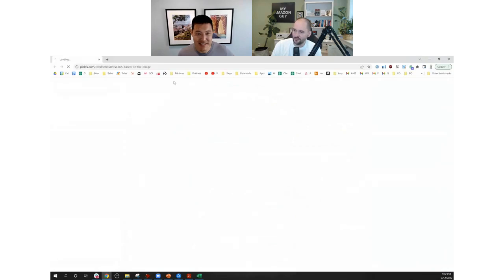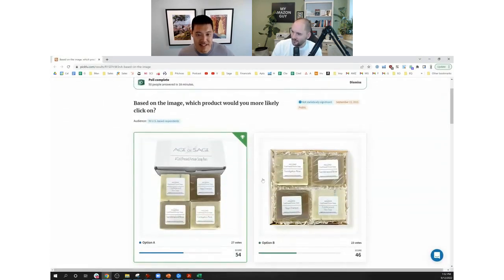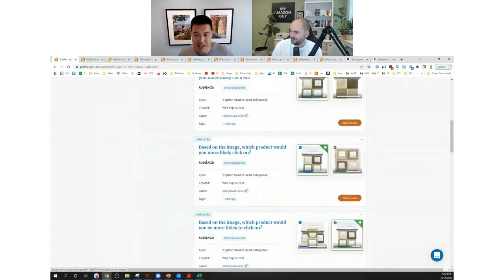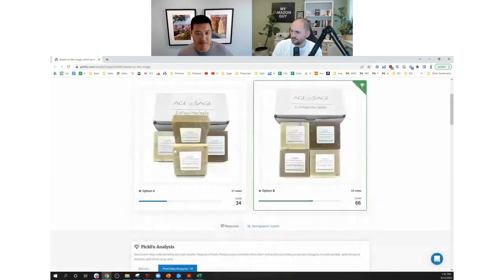Box or no box? Do we include the box in the shot? A little bit even here, surprisingly. Type of box shot. We've generally seen that people do like to see the box or the packaging. I mean, especially if it's nice packaging and if you spend some time on it, then it's helpful.